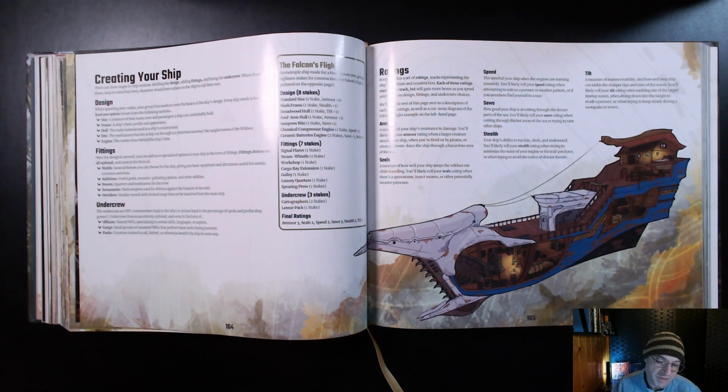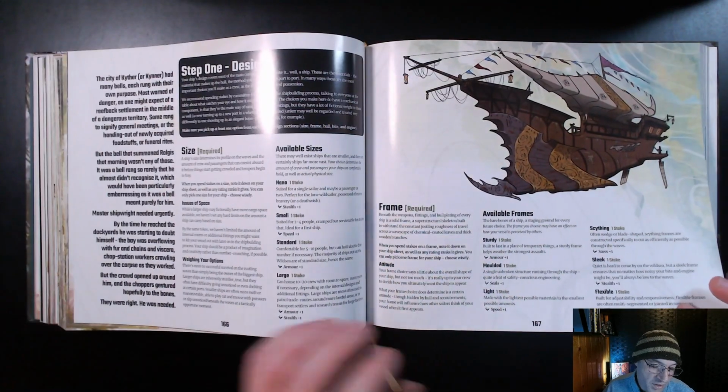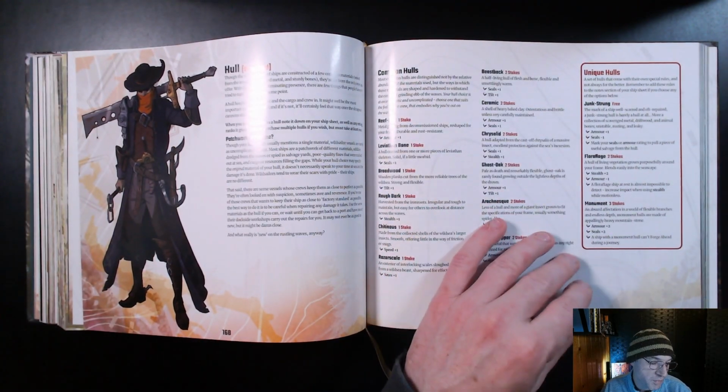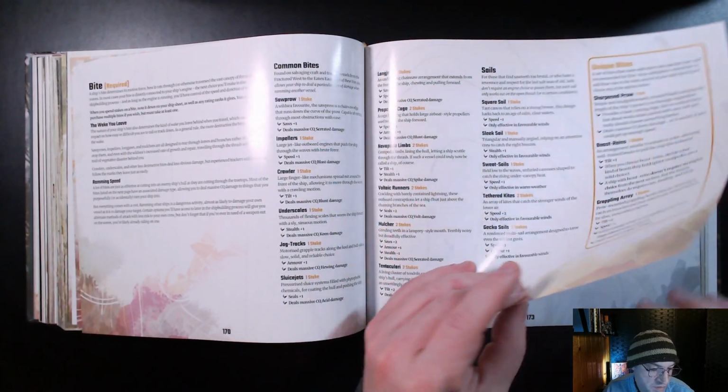One podcast I listened to recommended actually starting with building the ship. And I think that could be a good move to make. You would have kind of a shared identity already around the ship that you built. Then you could build your characters. Think about what characters would fit into the ship.